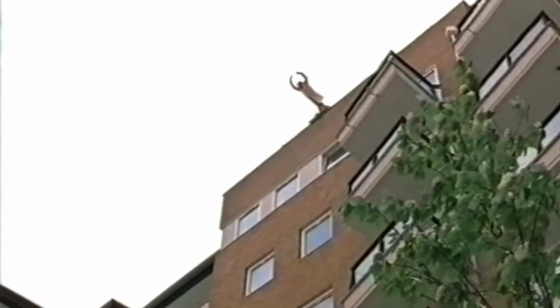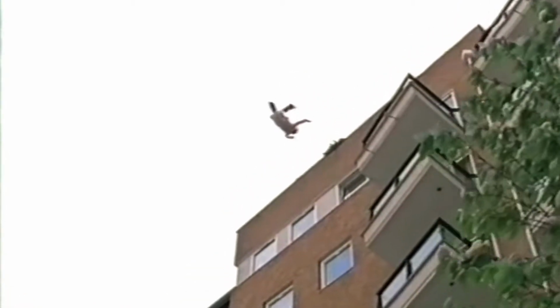Now, I've performed many high falls in my 17-year career as an international stuntman, but never have I performed such a skill from this height. So if I'm going to be ready for that moment when I deliberately throw myself off the top of a building, it's going to take a great deal of mental and physical preparation. So join me as I take you on that journey and prepare for the jump.